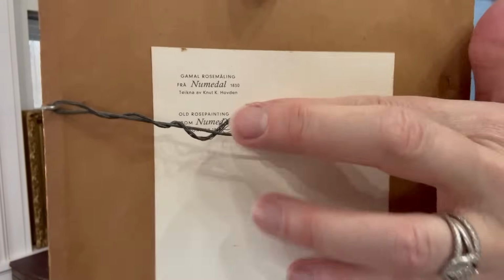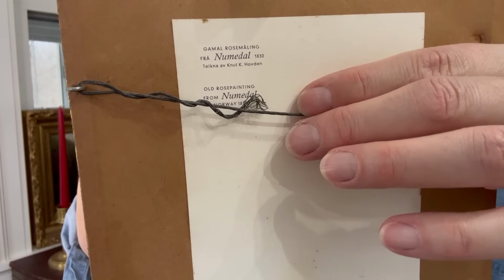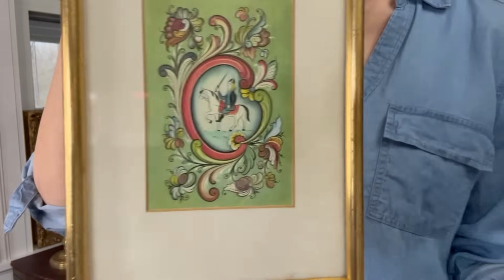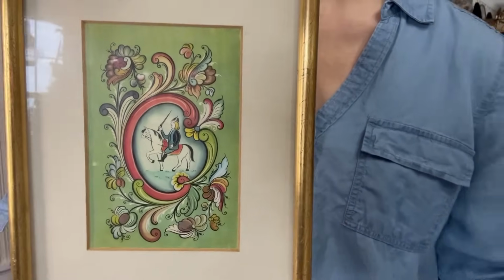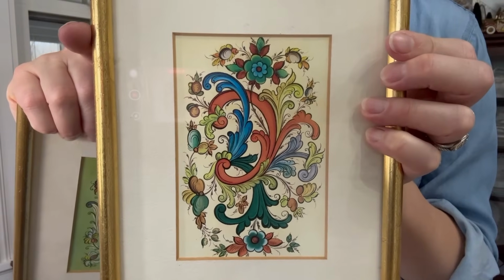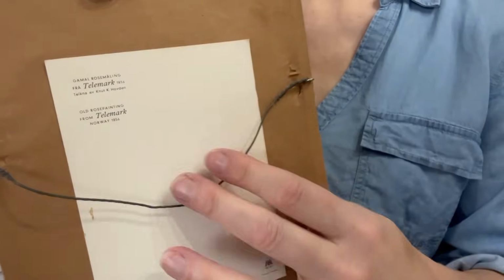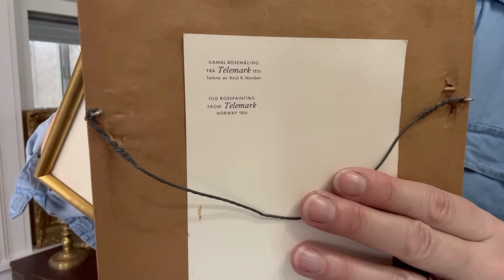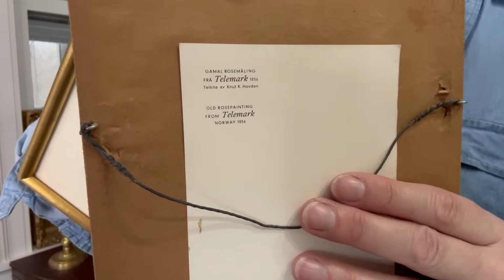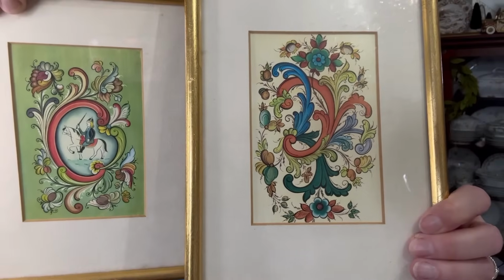And it's nice because you can see the original manufacturer of this in the back. So the woman who I bought this from said these had been her grandparents and they bought this in Norway. They were Norwegian. So these are from Norway. My grandfather was also born in Norway. So there's a little connection there, but I thought these were so charming. So I was very happy to find those.